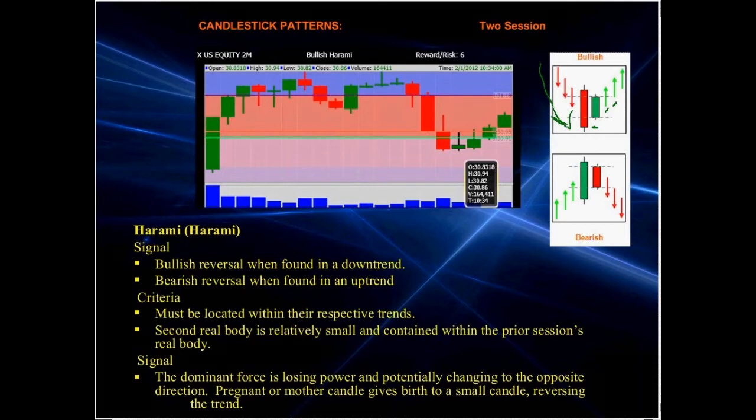So in the picture we put here, there's a downtrend, okay? And we have the harami here. Then we get a confirmation, but guess what? Personally, I'm not going to trade it until I get another confirmation. This confirmation was there, but it's not as strong. I'm going to trade this one at the second one.